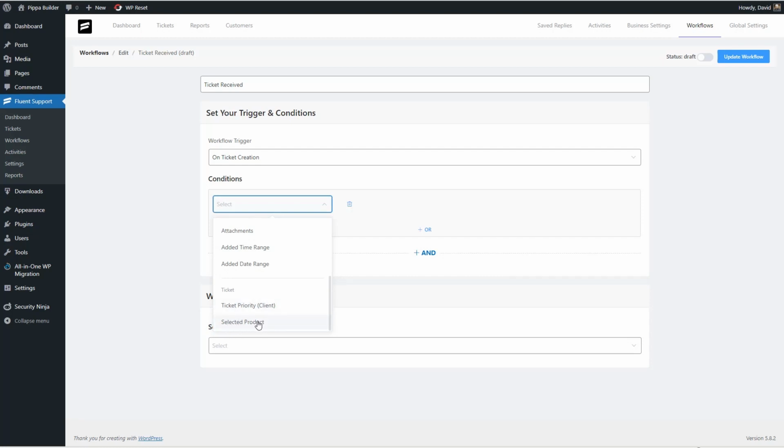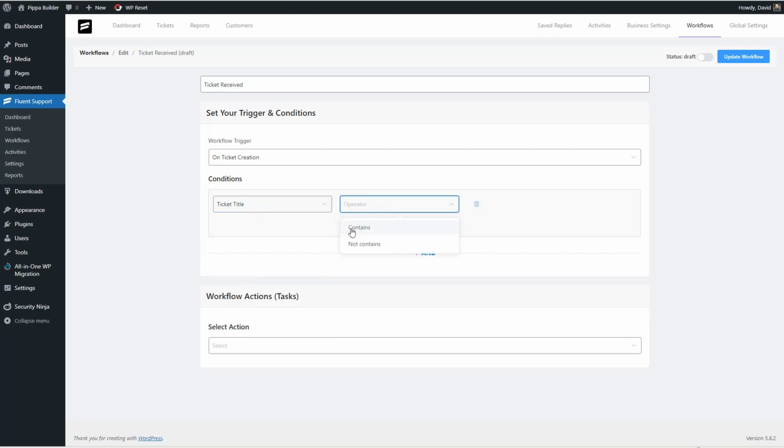For example, if you had several products, you might want to send a different message or customize the message by product. And when you pick one of these, like let's say title, then you have an operator, contains or does not contain, and then you can put in a value. So let's choose selected product equals the Pippa builder.